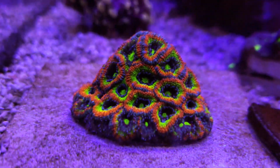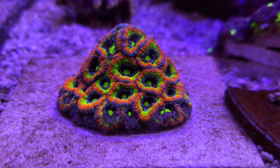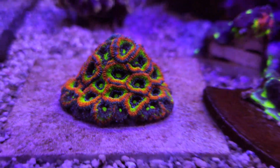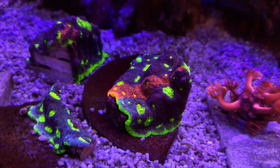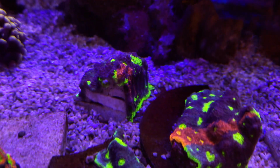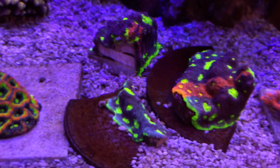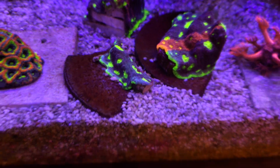I moved the Holy Grail to a bigger tile and then put it down over here in this spot. It's loving it. This was the chalice I traded for, and this is my frag that I'm keeping. That's the one I'm going to give back to him. He wanted a little bit of red. I think I was very generous in that cut. And then this one I sold.